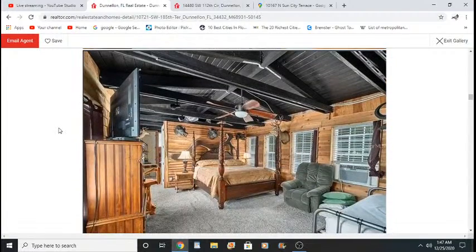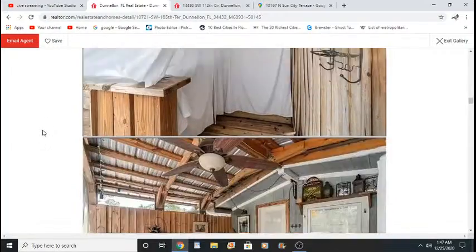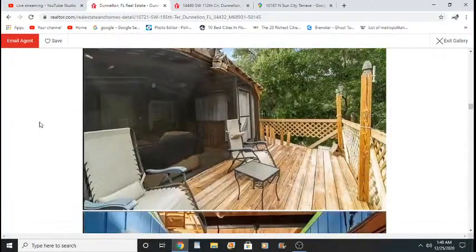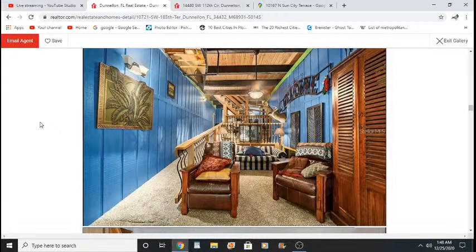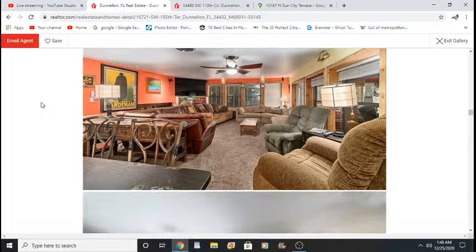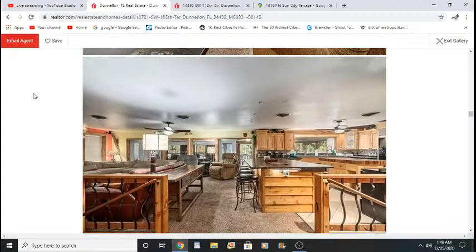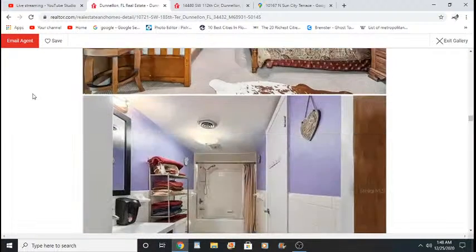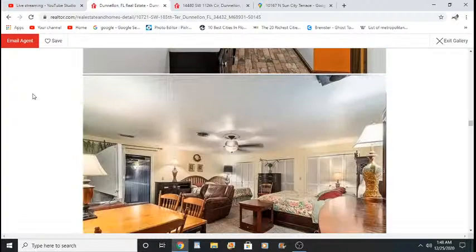But it's not even about the building. The house itself is kind of weird. It's the fact that it's on the Rainbow River. It's kind of wacky. It's got all types of weird stuff going on here. It's laid out really weird for a house that's expensive. Low ceilings, hundreds of couches and chairs, and it's a mess.